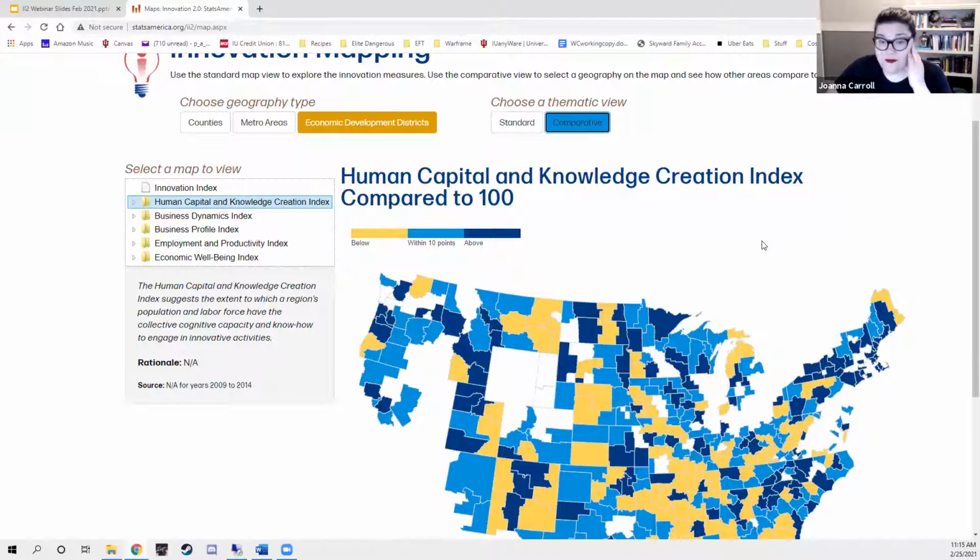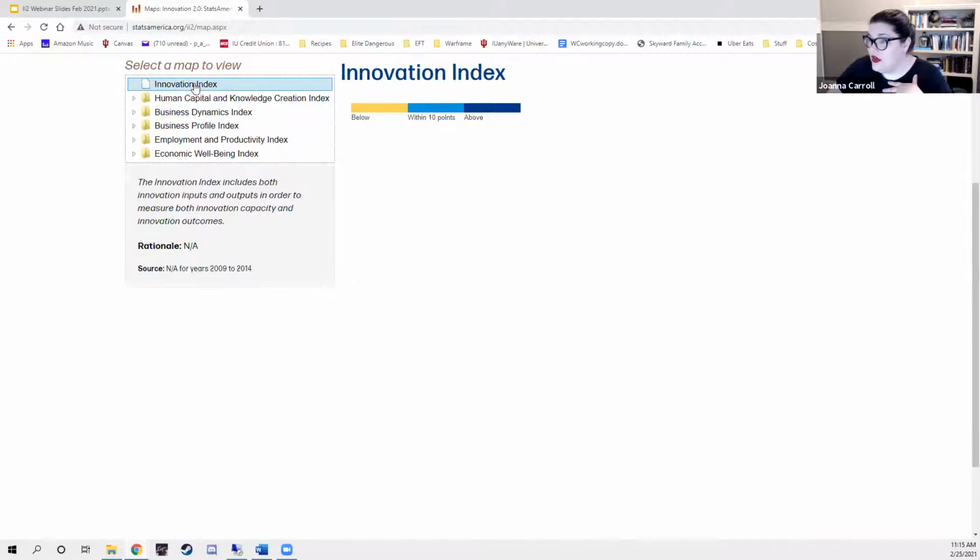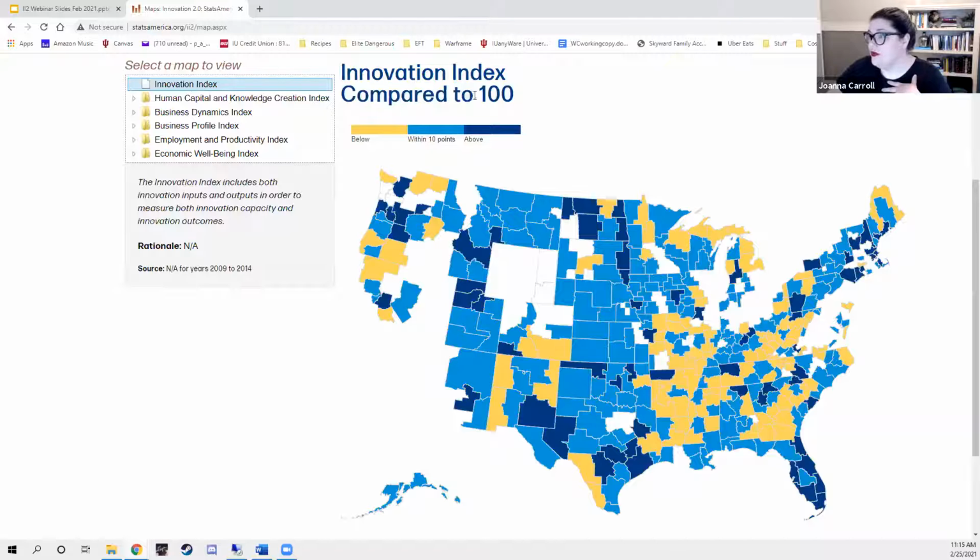Right now, this is showing us those EDDs that are above, below, and right at an innovation index of 100. You can see that here. So human capital knowledge creation index, sorry, I want to go here. So compared to 100, which is just a chosen middle point at this time.